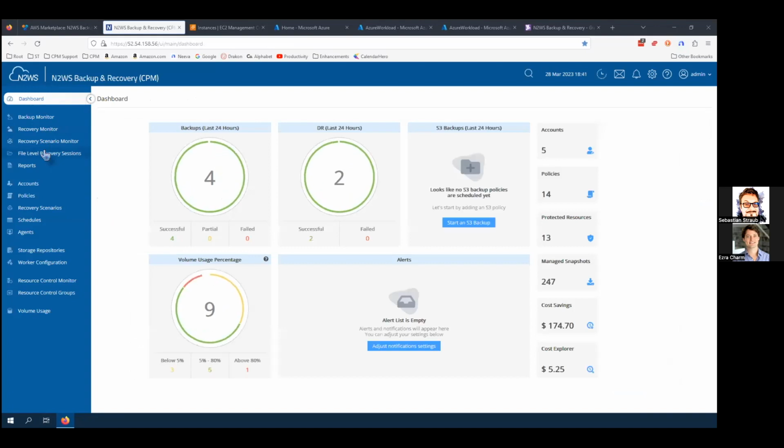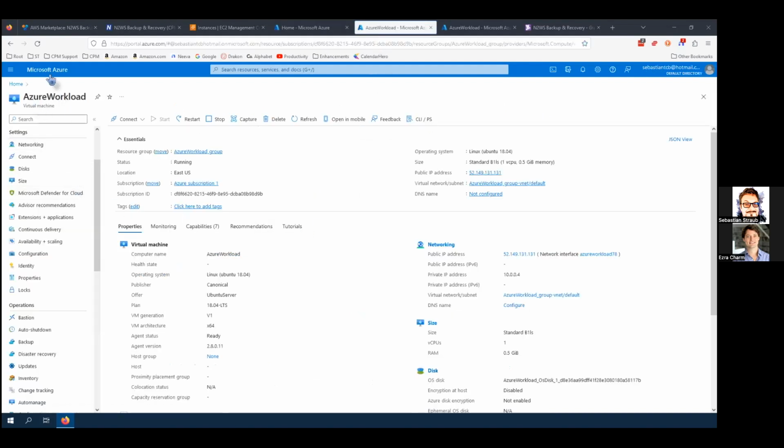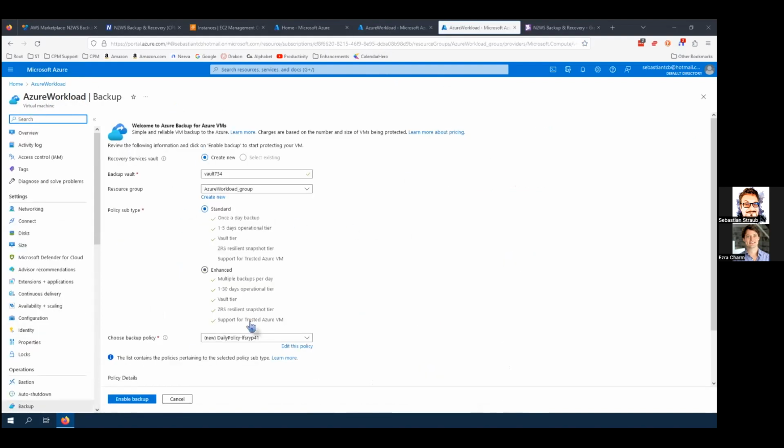One more thing about disaster recovery, because we did want to talk a lot about disaster recovery capabilities and how to save money. N2WS, as I mentioned, has the ability to perform backups in AWS, but also in Azure. We switched to Azure. One of the questions I usually get is, why should I use you guys, because Azure has a backup built into the system? So I have different workloads, they're right here, and within that workload, within Azure, there's a backup capability. It's right here. And yes, it absolutely works, not a problem.